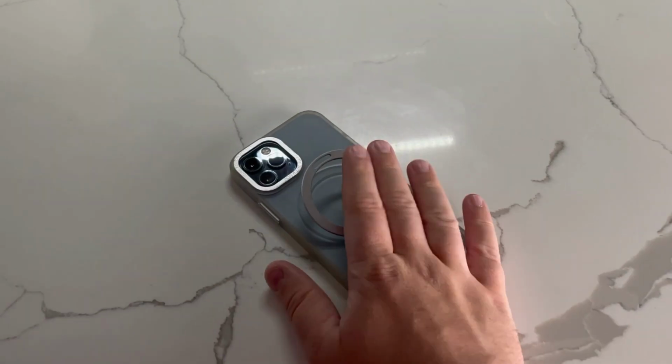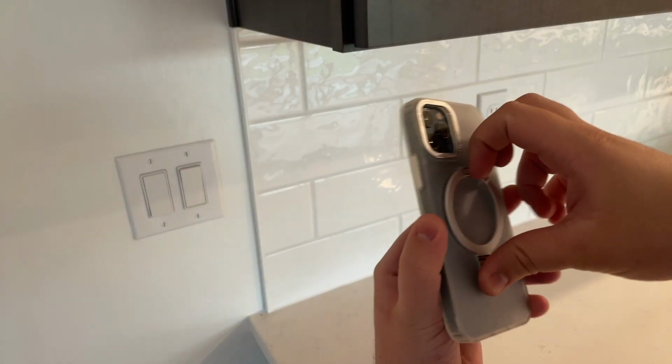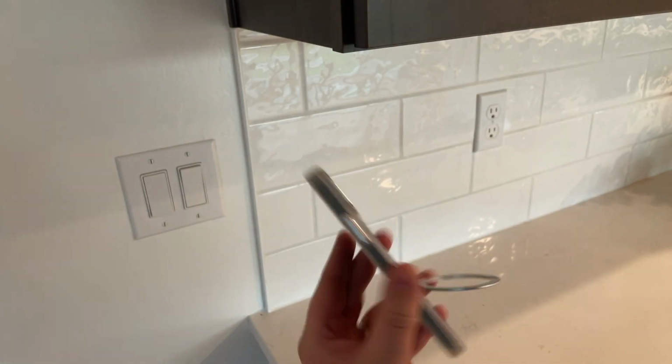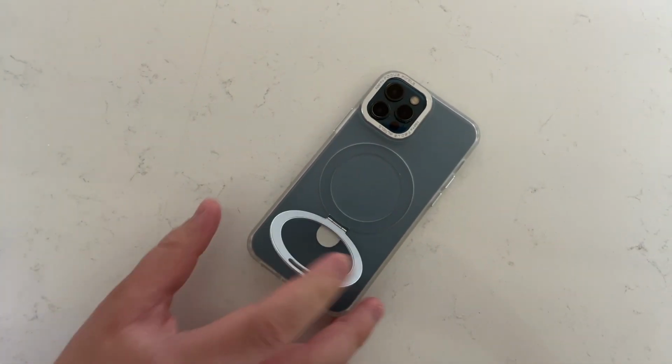Now, as far as the other features and functions go, obviously on the back of the phone you do have that metal strip for MagSafe capability. So you can put any MagSafe capable item on there and it attaches via that magnet. That MagSafe part is also the same part that turns into a kickstand. To be honest, pulling out the kickstand was a little bit more difficult than I expected it to be. It might work better for someone who has longer nails than I do, but it was kind of hard to get my fingernail in there enough to pull it out.